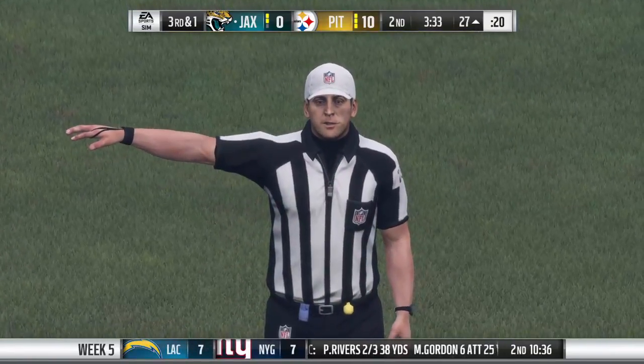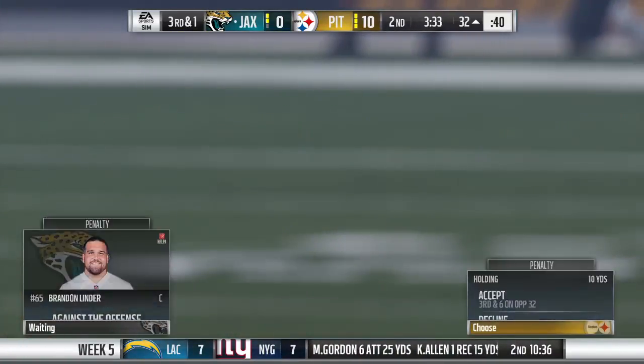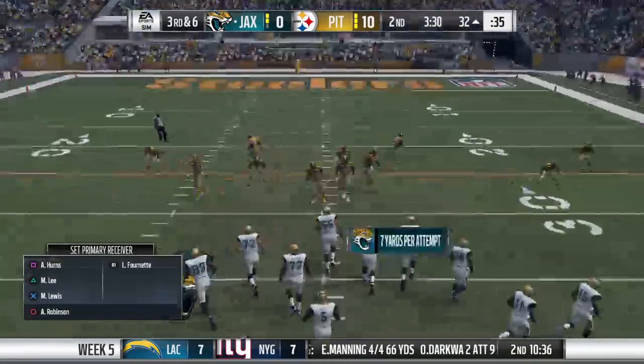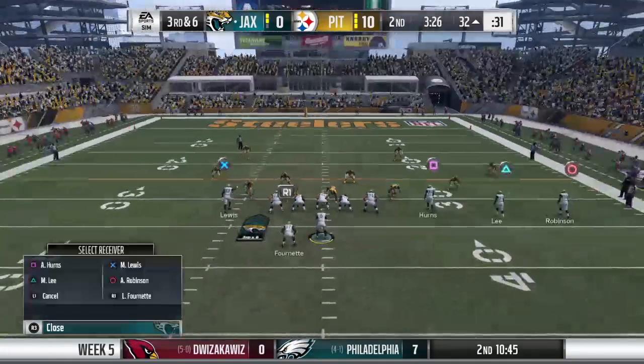Holding offense. That hold coming from the middle of the line, the center. And it's difficult for him because sometimes you got people right over you, and as soon as you snap it, trying to get your hands up and block them, you can be a little bit late getting it done.